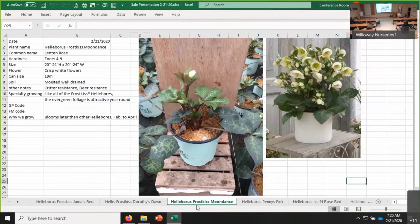The next Frost Kiss variety is the Moon Dance. This is more of a taller variety. It would get 20 to 24 inches in height and 20 to 24 inches in width. It's a crisp white, and once again, you have these very stunning lime green veins going through the center of the foliage. Some of the hellebores, we have to keep in mind, differ in color, but they also differ in height and the timing of the bloom. So you might want to keep that in mind when you're placing your orders. That way you have some varieties that will bloom early in the spring and some that will bloom a little bit later in the spring season.